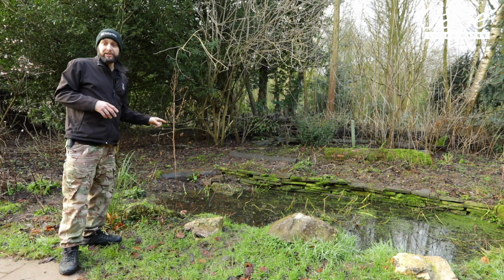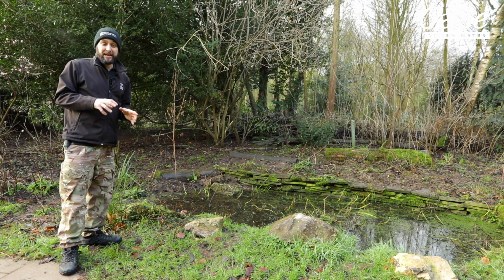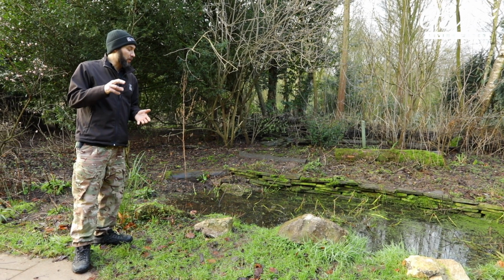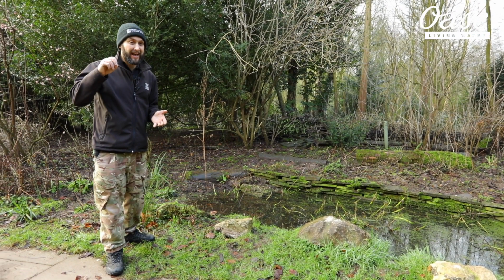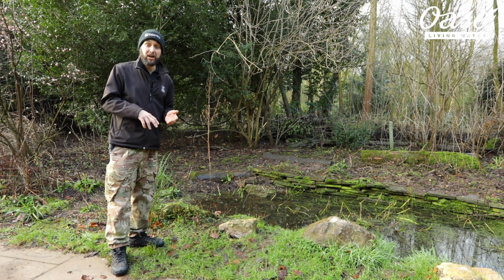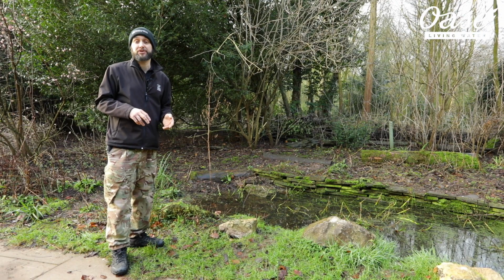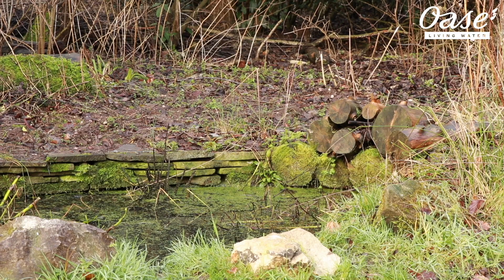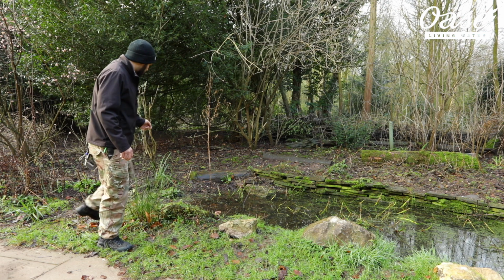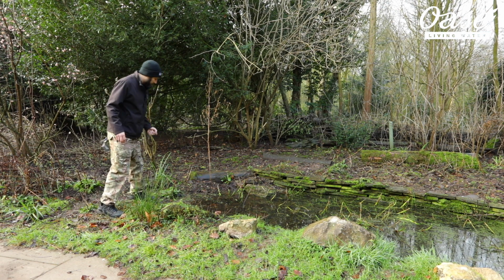This pond is lined, so a liner is a big factor in your pond budget. We would always say go for a more expensive liner, because a more expensive liner is going to last longer, it's going to have better UV protection, and it's going to be more resilient and resistant to punctures, to tears and so on. This pond in particular has been lined so that we've got no liner sticking out.